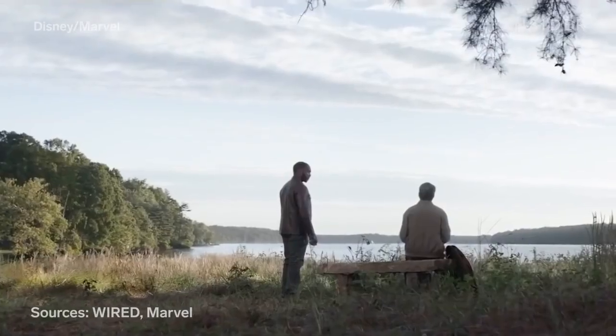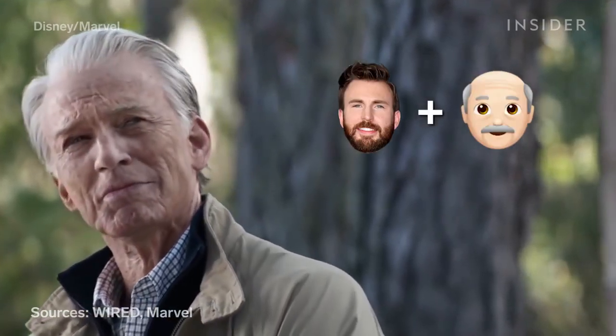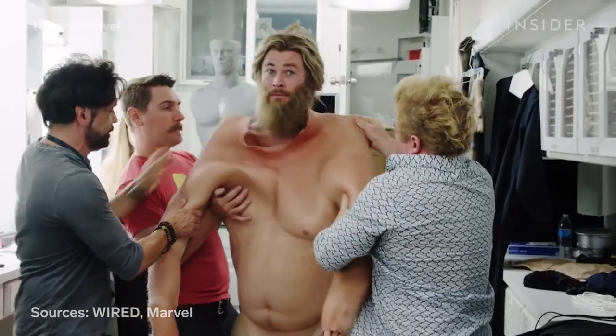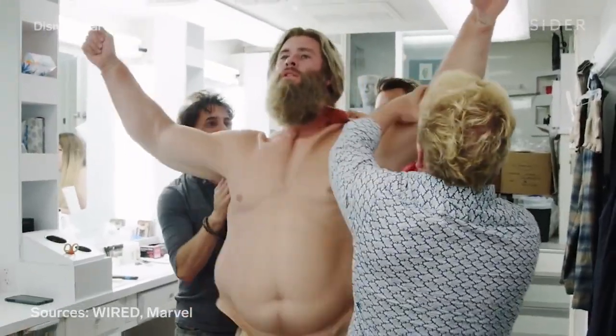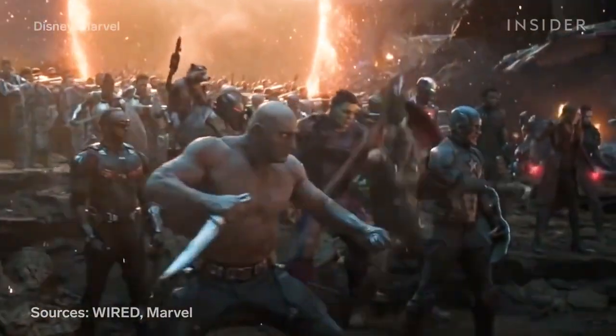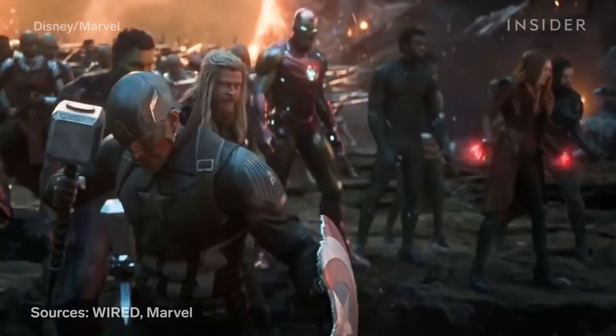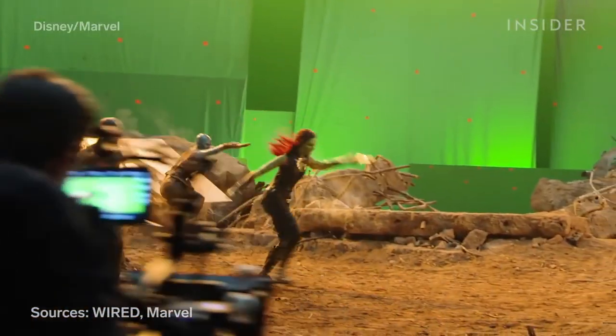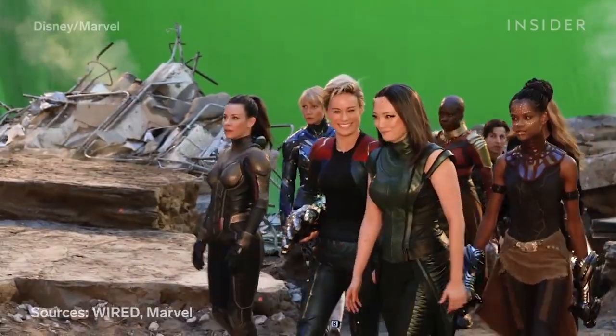And were you convinced by how Cap looked as an old man at the end of the movie? The team used an older skin double, who'd have a similar age and shape as older Cap, and combined that with Evans' face. Another major transformation was Thor's weight gain. Chris Hemsworth wore a convincing prosthetic bodysuit on set. And how exactly did they put together the massive final battle against Thanos and his army? And how did they get so many Hollywood A-listers in the same place for the payoff of the decade? Thank green screens for that.